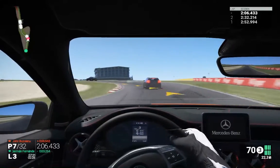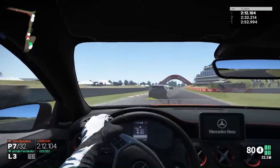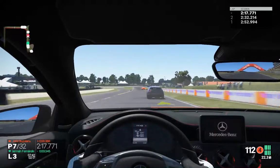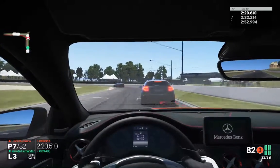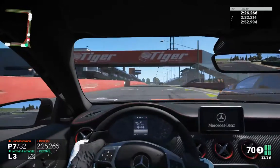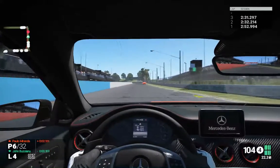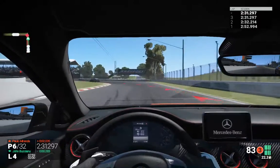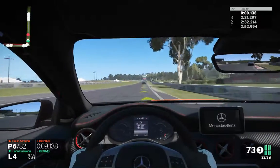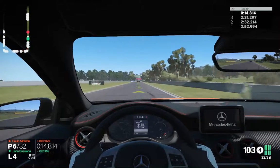Whoa! Am I glad I had stability control? A little bit carefree with the brakes there. That would most certainly have been in the wall were it not for stability control keeping me straight and true there as I nudge my fellow Mercedes. Oh, am I going to get the target time? Not quite, I'm a tenth away. Another couple of tenths, tenth and a half to find in this lap to get the target time.